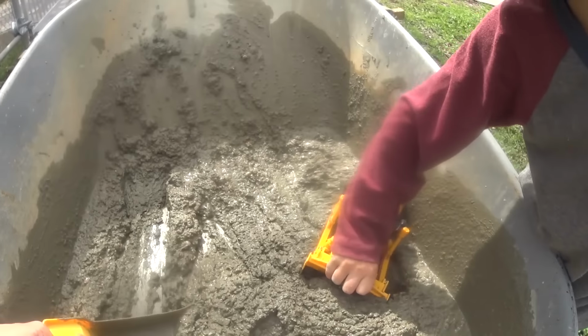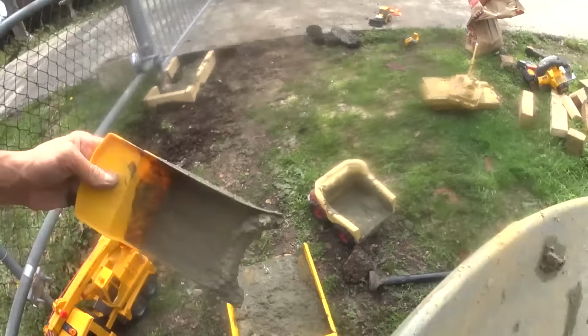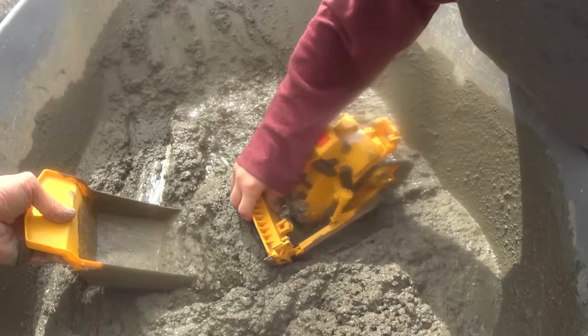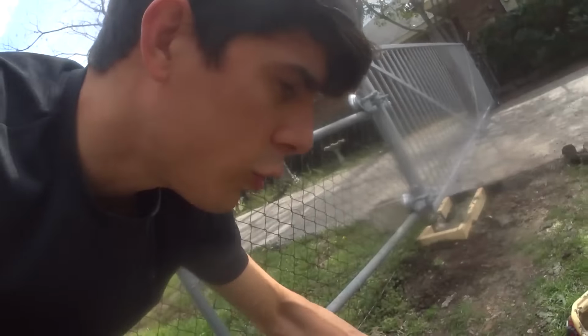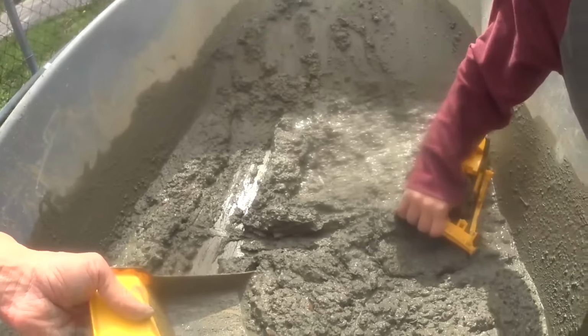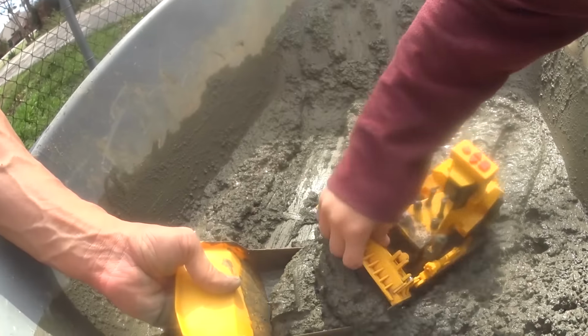Okay, push it into my dumper. There we go. A little more. Nice. All right, push it in. Do like two pushes. Dozy is so helpful. Two pushes. Oh, two pushes. Okay, here. We'll do two pushes this time. Ready, kids? One push. One more. Two push.